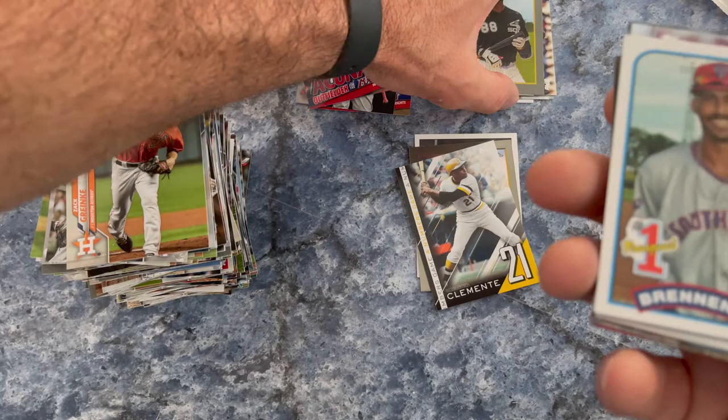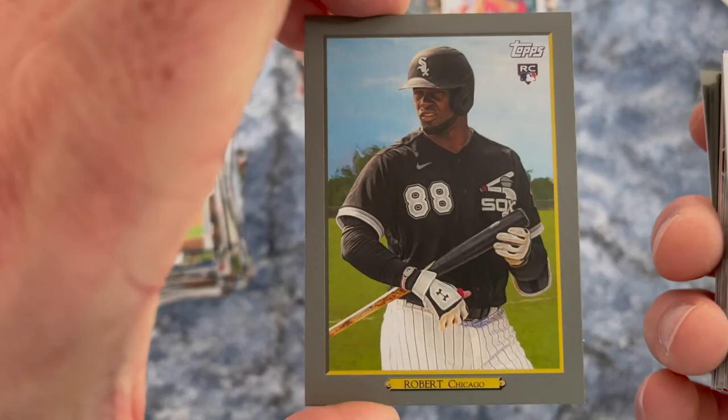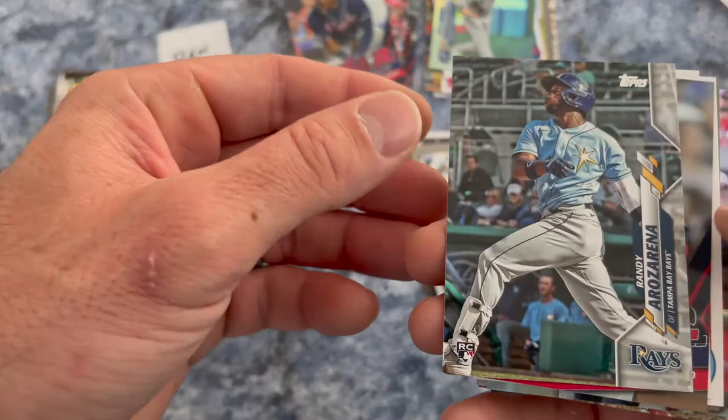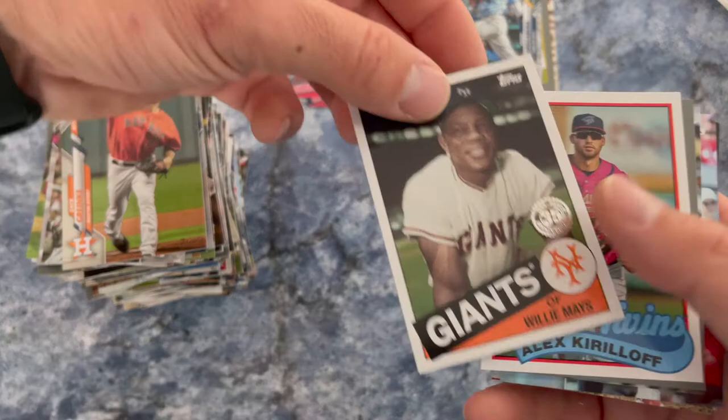I'm not sure the video does it justice with how great that card is. Nice looking card. Brendan Davis, again, number one prospect there for the Cubs. Mike Montgomery, refractor. There's our Randy Arozarena rookie card. Another Ronald Acuña Jr. hit. Willie Mays, 35th anniversary. Alex Kirilloff with the Twins, number one prospect.